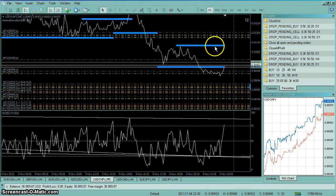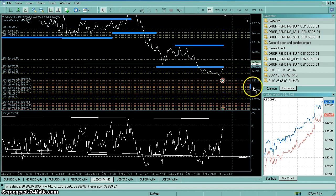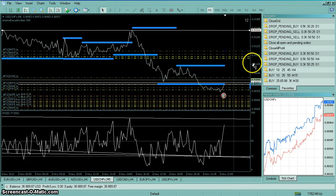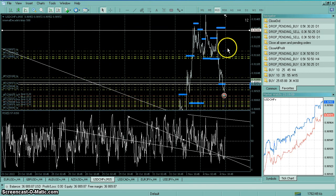So this is as tight as I'm going to get, 10 pips deep. So if it comes back there. Otherwise, I'll just chase it with a trailing buy limit and get along the trend, get into it. There's the 15.